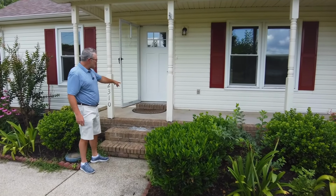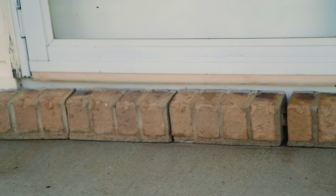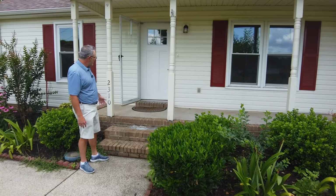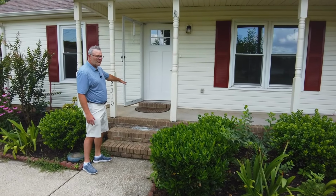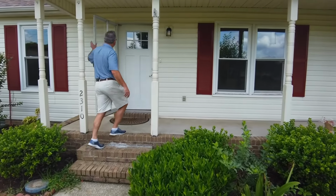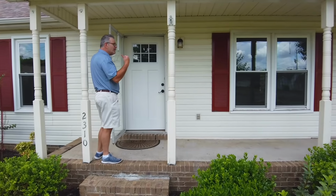Another thing, right here, the steps in front of the door, they've separated over the years, which is no big deal. It's not even a big structural problem. They're more there for cosmetic anyway. But we need to tighten those up with some mortar. Not a big expensive fix. This storm door has obviously seen its better days. We'll just get the storm door off of here.